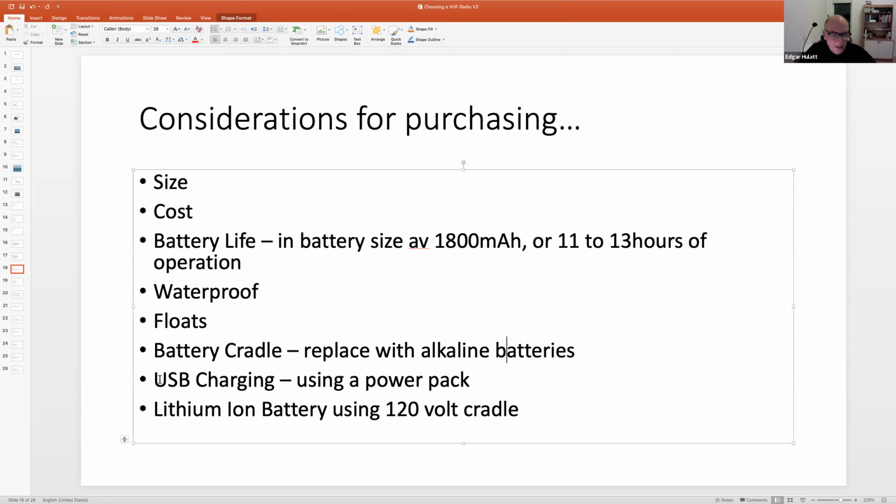Newer ones these days, a lot of them are now using USB charging, and if you've got the USB, you can use a power pack in the field to recharge your radio. Or you've got this lithium-ion battery using a 120-volt plug-in.